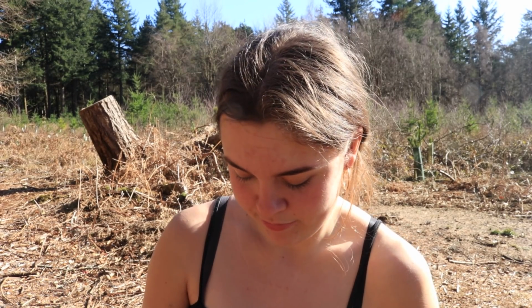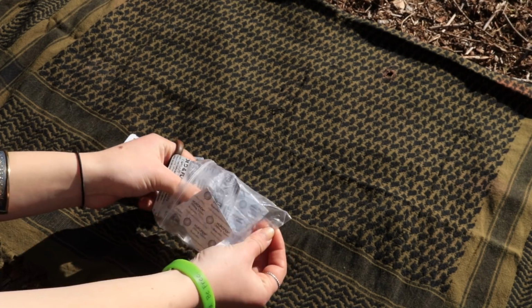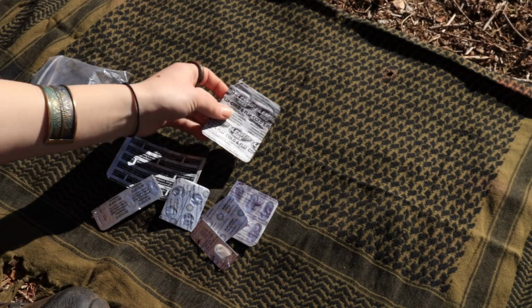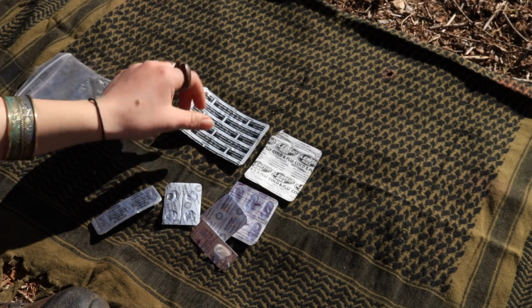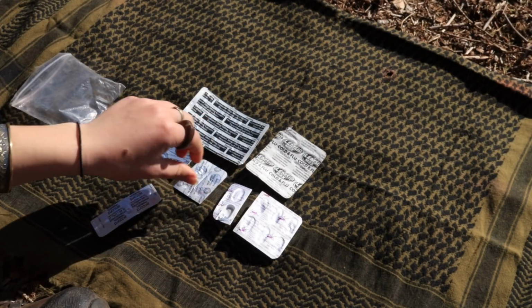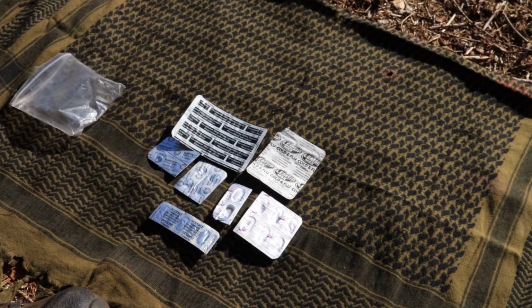Okay, so first thing is tablets. So here I've got paracetamol, ibuprofen, Nurofen, co-codamol, which is like a really strong painkiller. I've got Lemsip pills, and I've also got tramadol, which is a really strong painkiller.